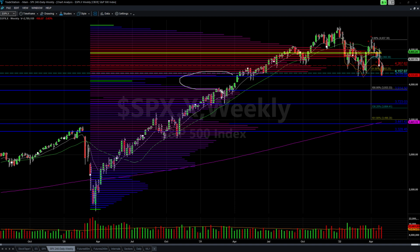Now, I mentioned we have this big volume pocket right here, and typically when you get price that falls inside of a volume pocket like that, it tends to fall through it pretty quickly. So the first area where the volume starts to come back in is around 3,900. There's also a technical level there around 3,914 that I have marked up here from the weekly chart.